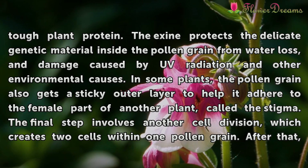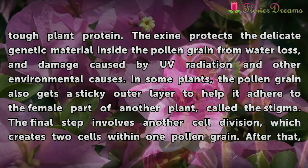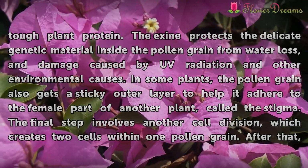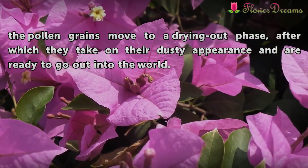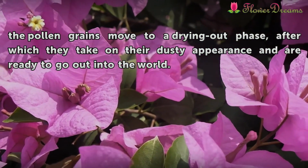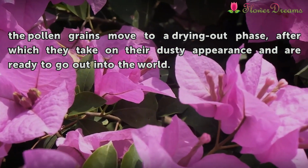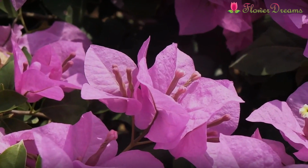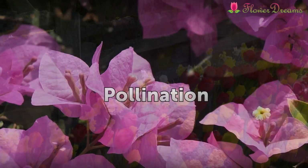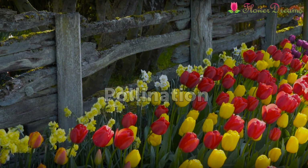The final step involves another cell division, which creates two cells within one pollen grain. After that, the pollen grains move to a drying out phase, after which they take on their dusty appearance and are ready to go out into the world. Pollination.